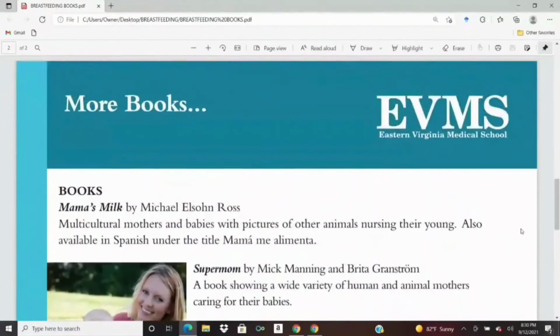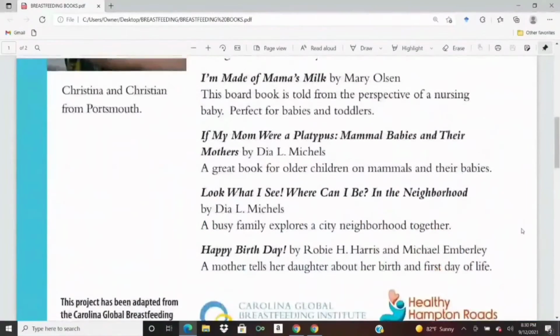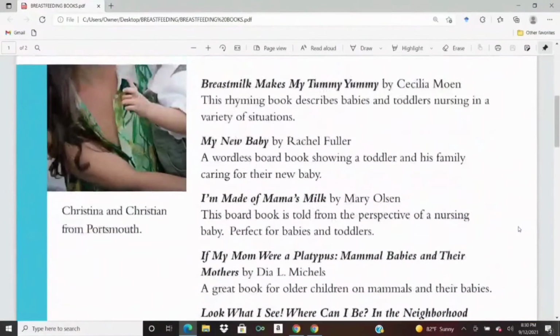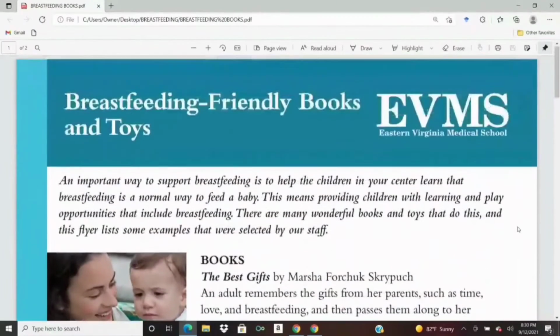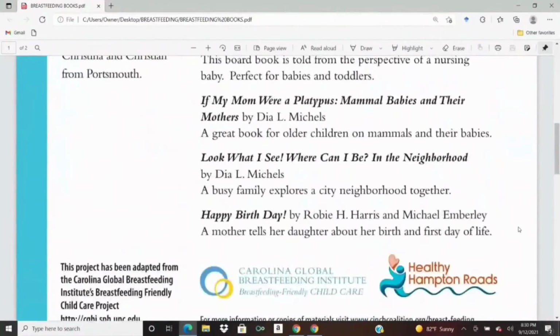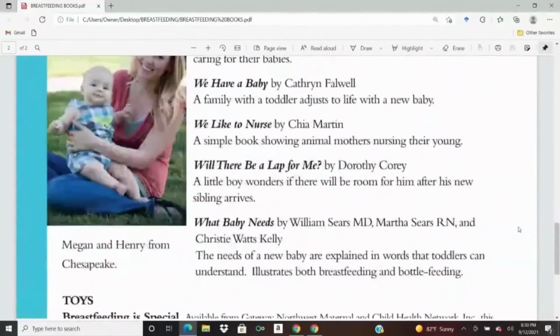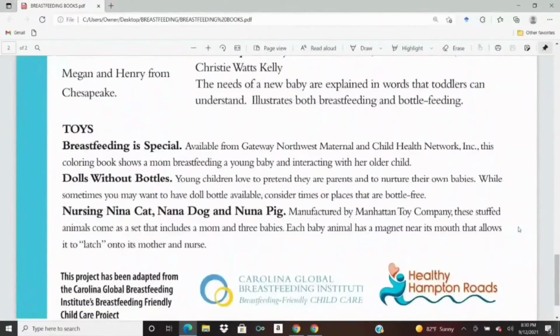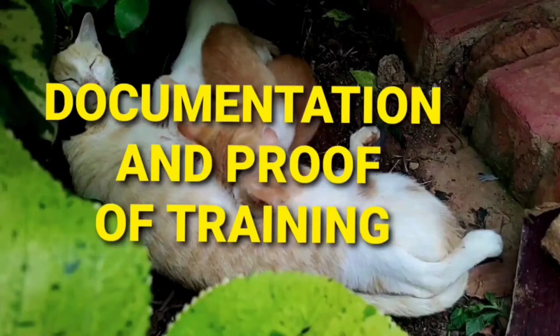So the thing about this breastfeeding program is that while you're modeling for moms to be breastfeeding, you also include images and representations of animals, mammals breastfeeding their babies, because it just shows how normal it is, how natural it is to breastfeed a child.